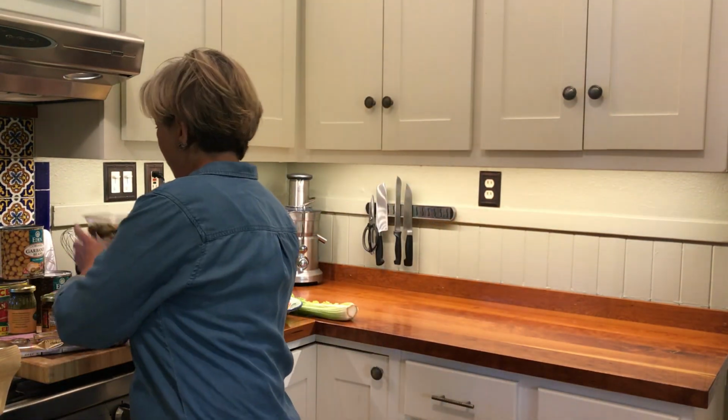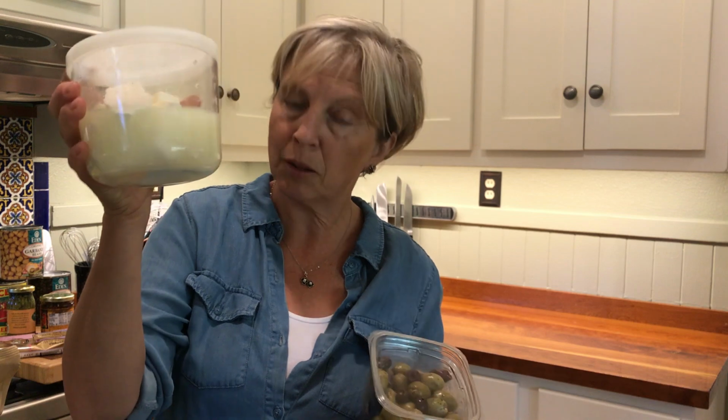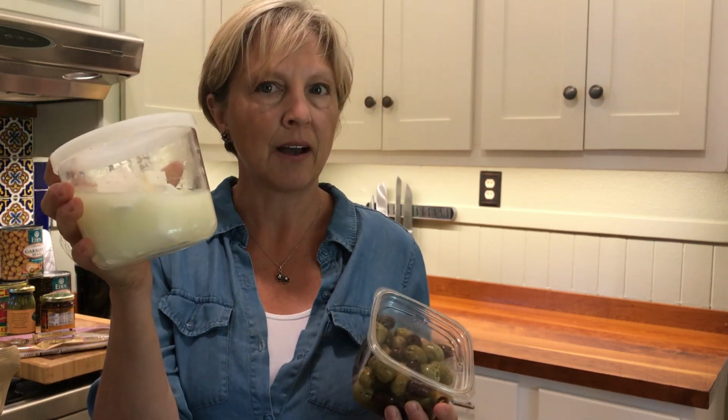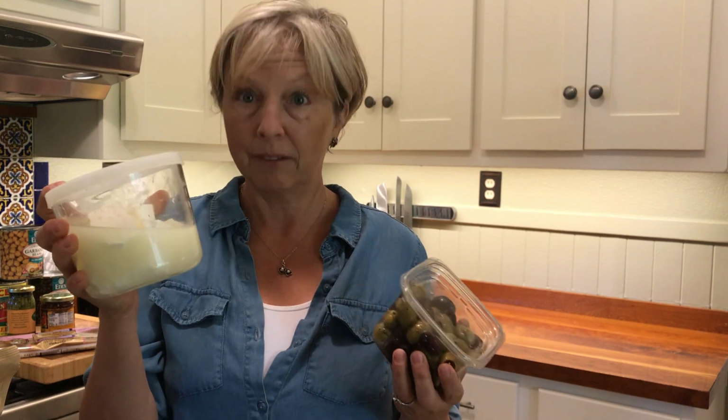And other flavor bombs, olives. This happens to be from Sprouts, and some feta cheese. A little bit more dairy, but we don't use a lot of it. And with something like feta, it's so strongly flavored, a little goes a long way.